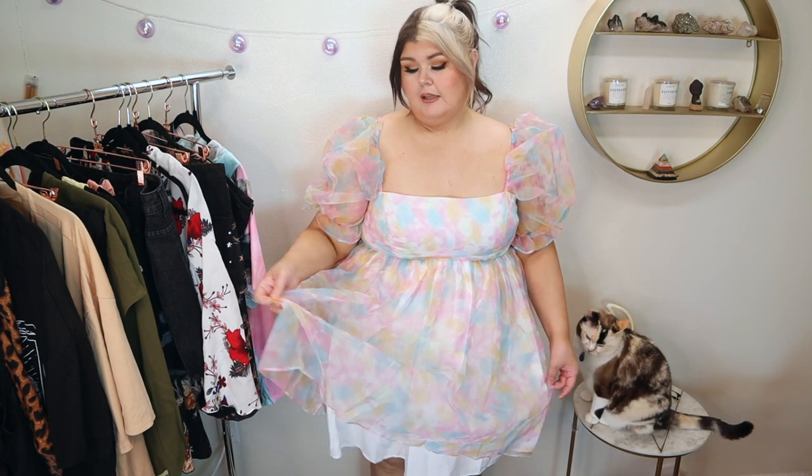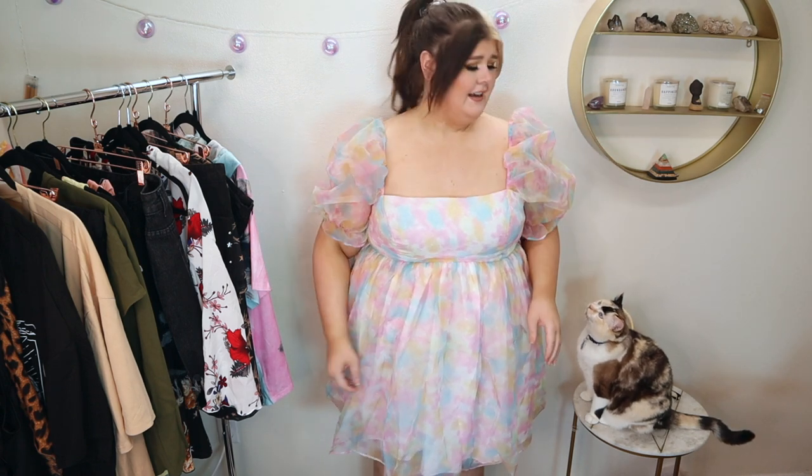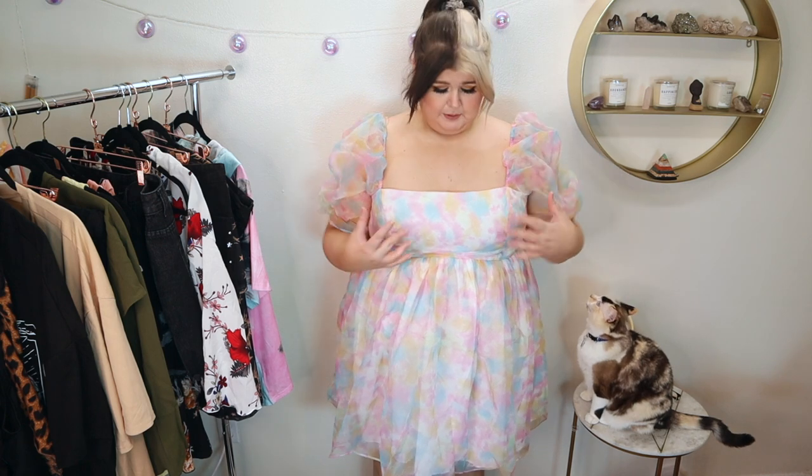It's so cute. What I have heard is the difference between these dresses and the Selkie dresses, right off the bat, is that there's only one layer of the organza on these, and the Selkie ones are many layers, but those are also like $300, and this was like 20 bucks. I don't know. It was a good deal. So I really like this. I feel like it fits pretty perfectly.